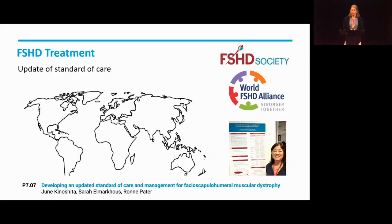She had a poster at the conference here yesterday and is in the process of finalizing the journal report on these new guidelines, and the extensive version of the guideline will after that also be available online. And it's a process in which FSHD clinicians worldwide collaborated in searching the literature, finding evidence for the best treatments available. And that, again, will help you to talk to a clinician who's not so familiar.